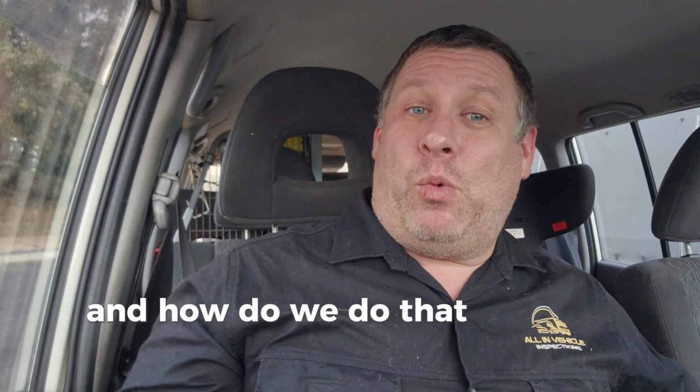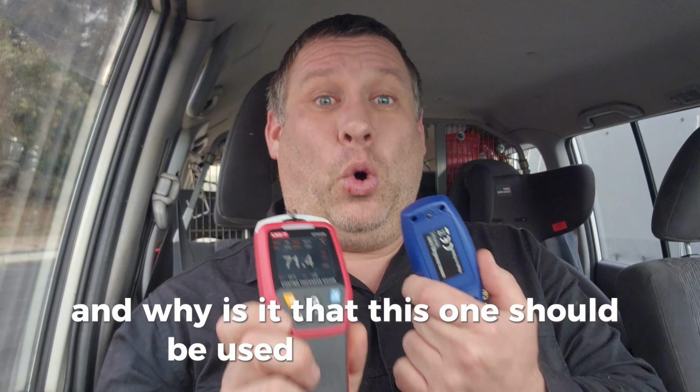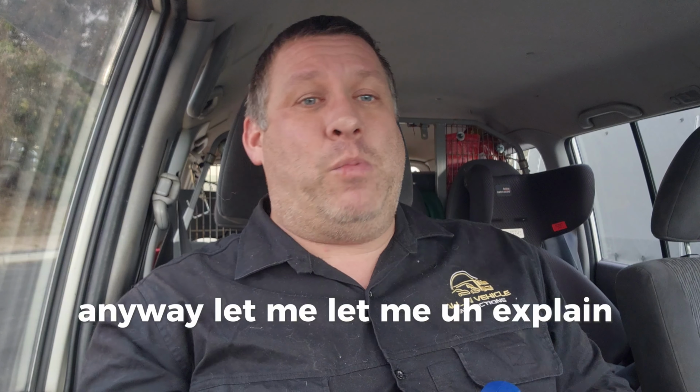And how do we do that? Well, we use a paint thickness gauge. I showed you these earlier. I'll show you how they work in a minute, and why I think this one is better than this one, and why this one should be used all of the time, and why I think it's way better than just one of these in a picture. Anyway, let me explain what they do.